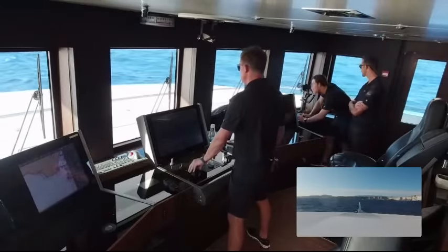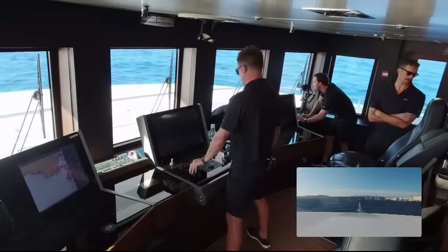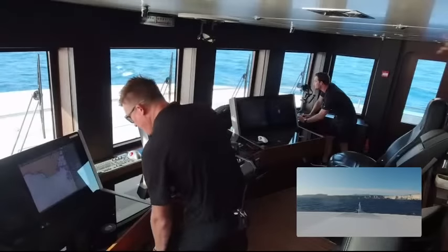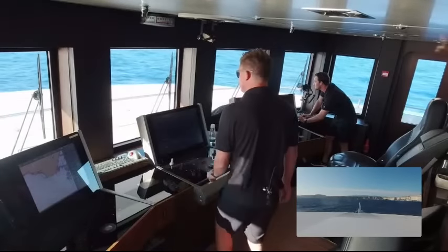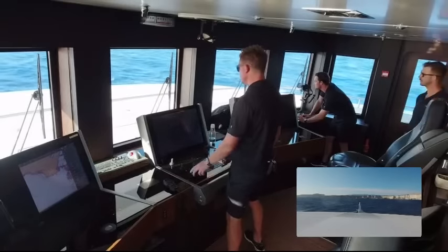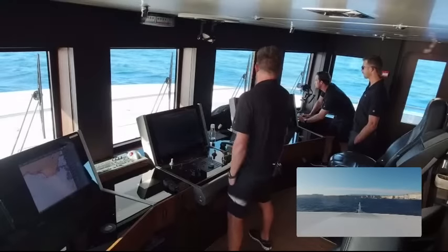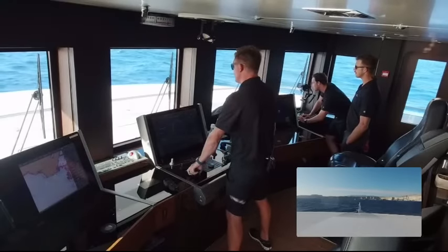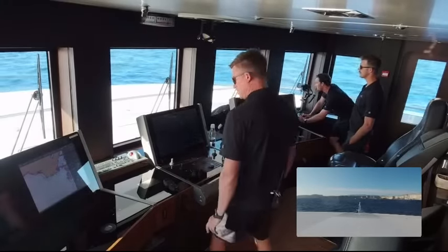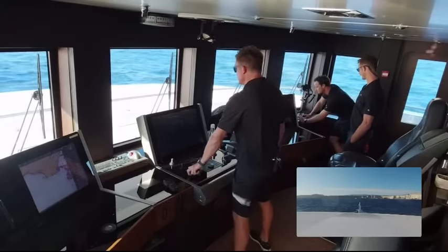Who's this on our bow? It's a Feadship, a Heesen, isn't it? Motor Yacht Gems on the bow there. It's probably a 50 meter, 55 meter Heesen? 50 meter, yeah. Same shape as G3. Yeah, exactly. They're built in the Netherlands, right? Dutch, yeah. They're the same as us.